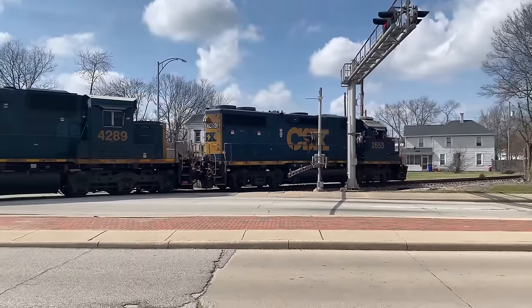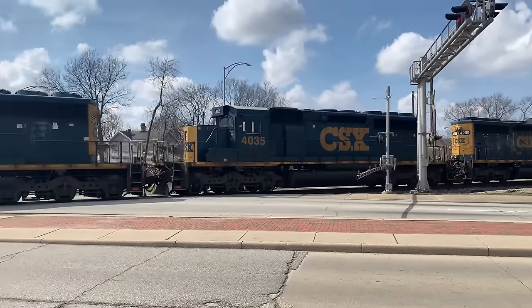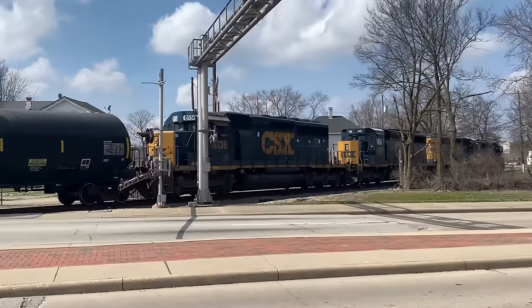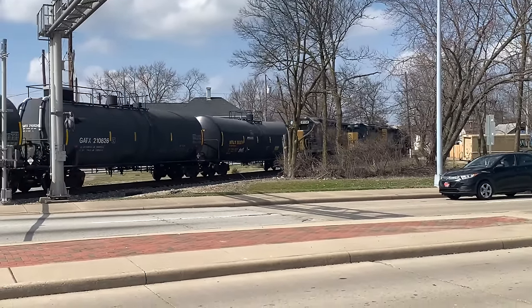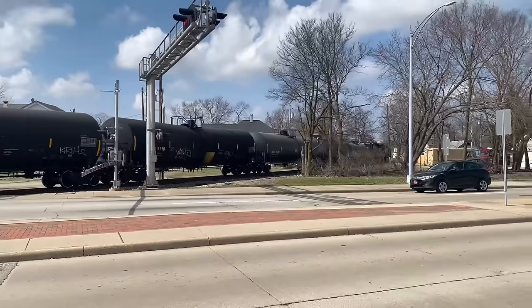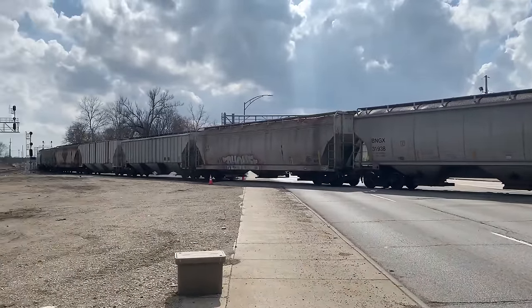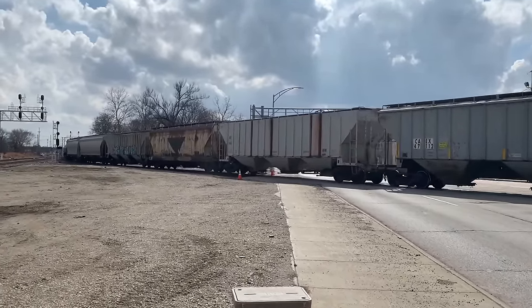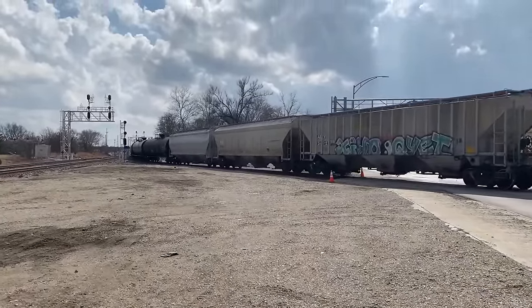Cool. Scrap locomotives. This is where the train station used to be, right here, the Hamilton Depot.